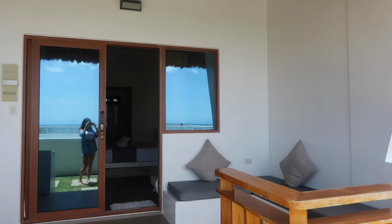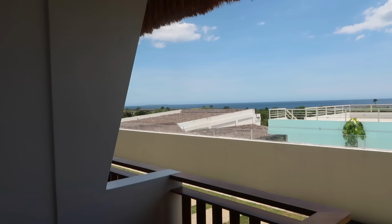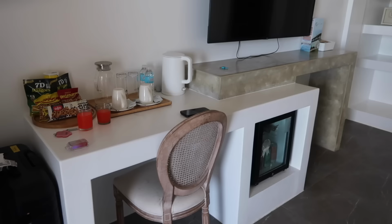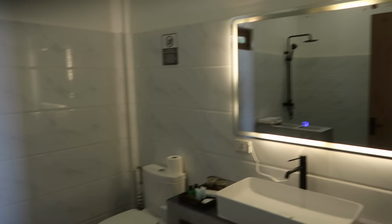We're staying at the Bohol Coastal View Hotel. This is our outside area of our room with the little balcony and seat area, and then this is the view from our room. We've got the beach down there. This is our room. It's actually so nice. It's really big. This little seating area, a little fridge, obviously the bed, and then this is the bathroom. We've got the toilet here, mirror and sink, and then the showers around here.